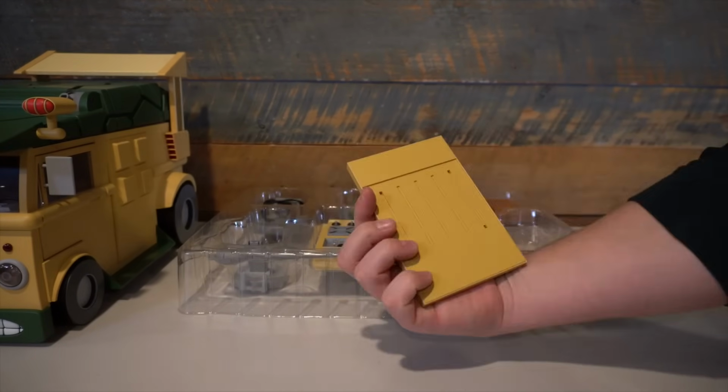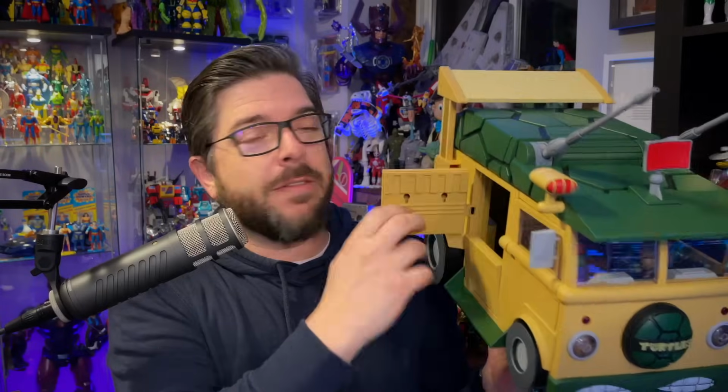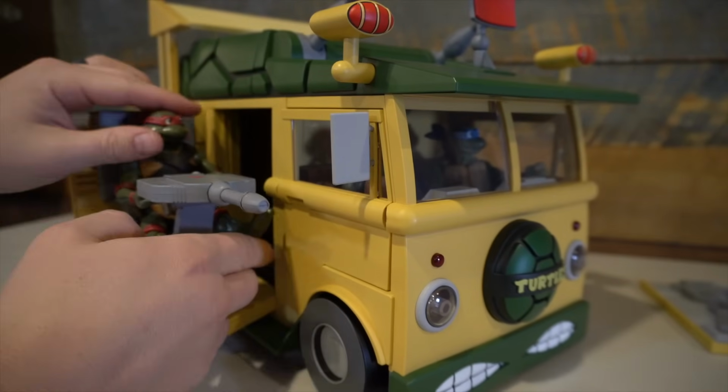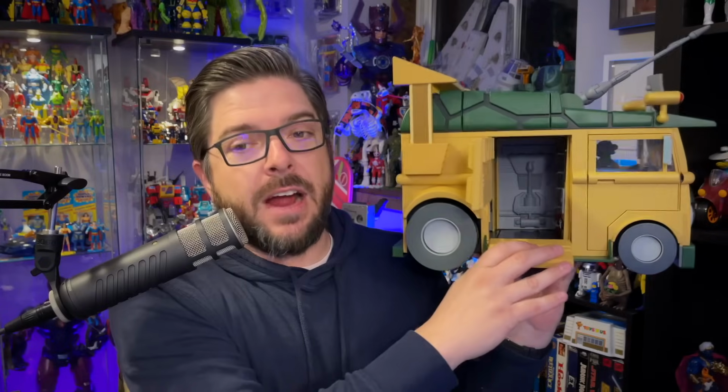Up next is accessories, and I'll probably give it to the NECA one. It has far more accessories, it has more interchangeability as well, even though the fact that you have to attach the laser cannon to the door is a bit of a bummer.